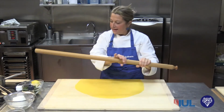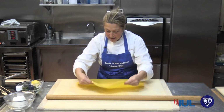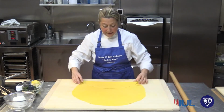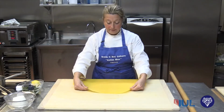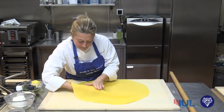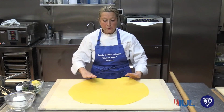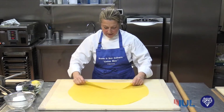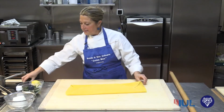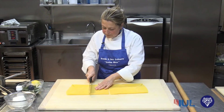A long rolling pin is the best way. Of course, the more pasta, the more eggs, the more quantity, the longer. All right, now we have to cut the dough in large strips. So now we have the desired thickness that is very, very thin. It's possible to see my hands on the wooden veins underneath, and we have to cut this dough in large strips. So in this case, we fold the pasta in 3, then we cut our pasta in 4.